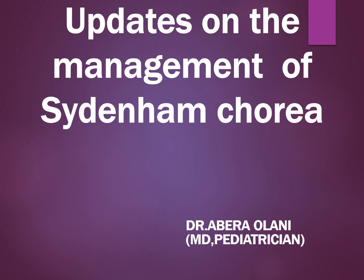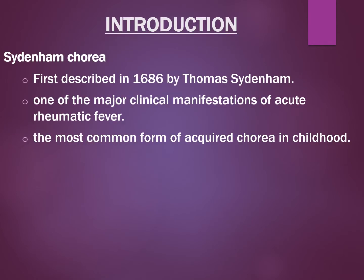In today's lesson, I'm going to talk about updates on the management of Sydenham's chorea in children. When we see the introduction, Sydenham's chorea was first described in 1686 by Thomas Sydenham. It's one of the major clinical manifestations of acute rheumatic fever, and it is the most common form of acquired chorea in childhood.